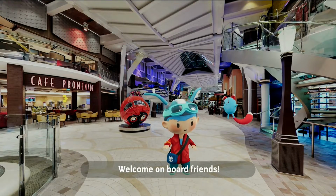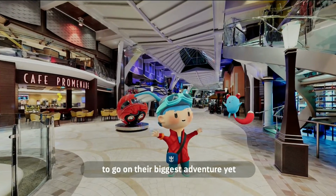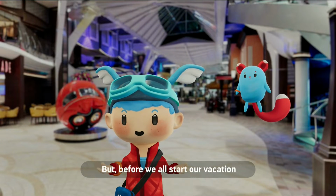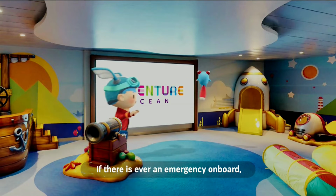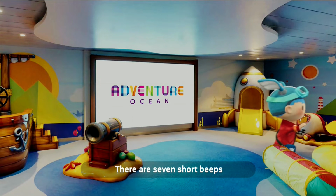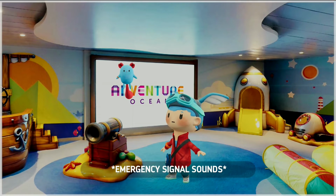Welcome on board, friends! Lulu and Mika are getting ready to go on their biggest adventure yet, a Royal Caribbean cruise, just like you. But before we all start our vacation, there's some important information we need you to know. If there's ever an emergency on board, the captain will sound the ship's very loud horn. There are 7 short beeps and 1 long beep that sound just like this.